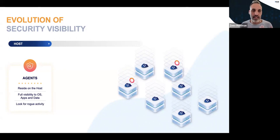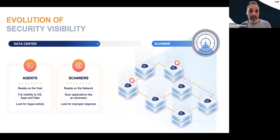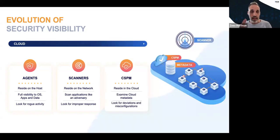As I mentioned, agents were responsible for running inside the host in order to provide full visibility, operating system and application security inside the workload itself. Together with the agent, scanners also came in very handy, residing in the network in order to scan applications and scan gaps and misconfiguration, mainly in the on-prem data center. And when the cloud started to be involved more and more in customers' environments, the CSPM, the Cloud Security Posture Management, responsible for misconfiguration and residing mainly in the cloud itself, came in very handy. With those three approaches, there was a solution supposed to protect the cloud, using the agent, the scanners, and the cloud security posture management.